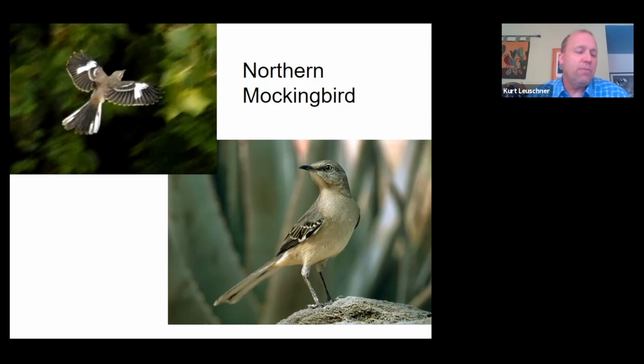And why do they do it? That's just what they like to do. The males like to proclaim their territory 24 hours a day. They're very territorial during the breeding season. When they fly, they have white patches in the wing, which helps identify them. But otherwise, they're kind of a small to medium-sized bird, about the size of a robin, but a little trimmer, and the tail is a little bit longer. And they like to feed on berries and insects.